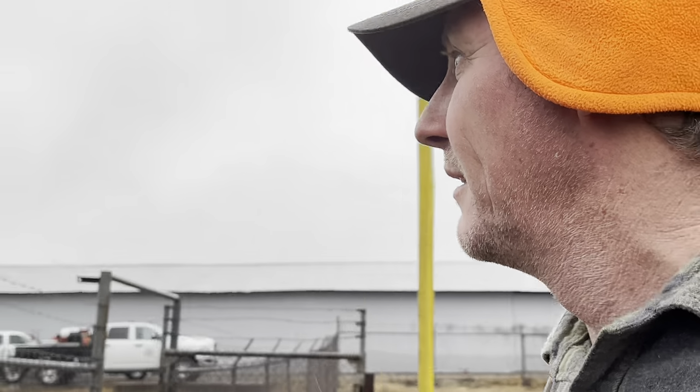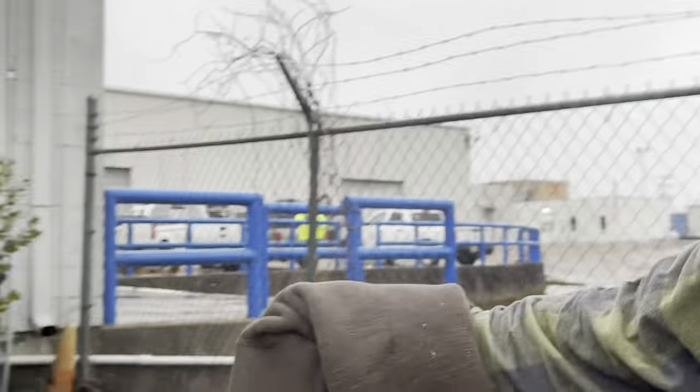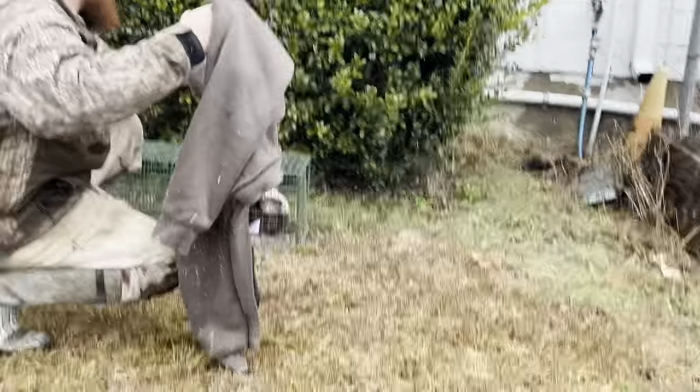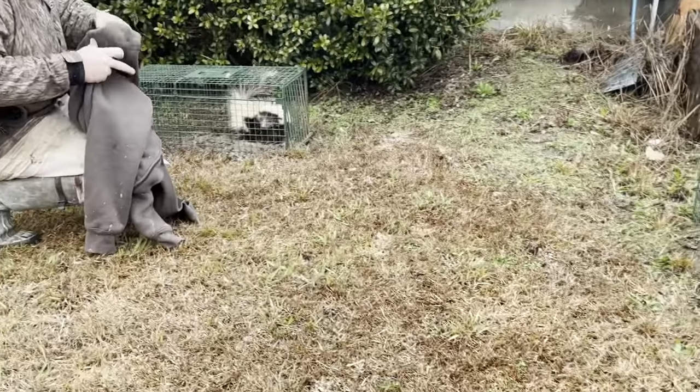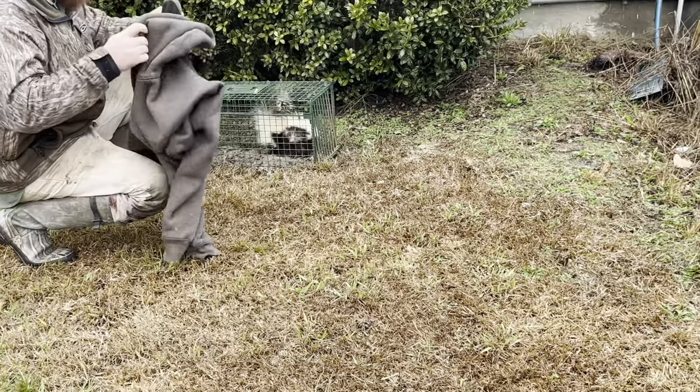What we're going to do is, tell you what, we'll take this jacket and, this skunk's a little spunky, so we didn't bring everything. We didn't bring the sheet, so we're just going to cover this up. He's a little spunky. Oh, yeah. So we're going to try to cover this one up a little bit there, JP. You're okay, buddy.